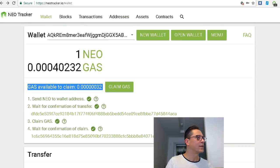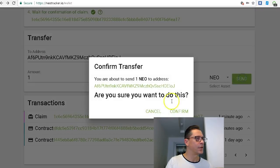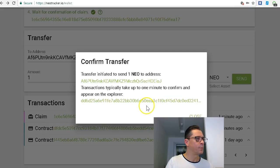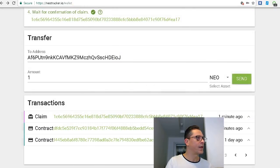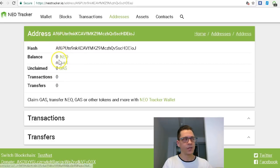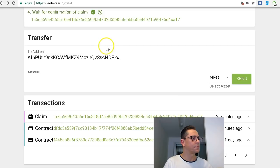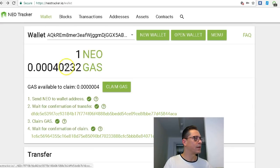Right. Okay, so let's go and paste it here. I want to transfer one Neo, confirm. Okay, and now I'm going to come here and I will just wait. And once I can see on the blockchain that this is received, then I will go and unlock this wallet so that we can see the details. Also, I will transfer gas.